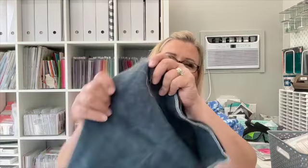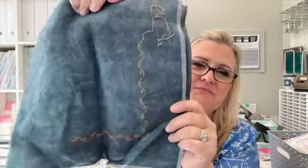Oh. You know, last time I showed a WIP, I lost a needle, and I have cats in the house, and I thought, oh, I don't want the cat to get it. It was on the floor out here. I want to make sure I've secured my needles.